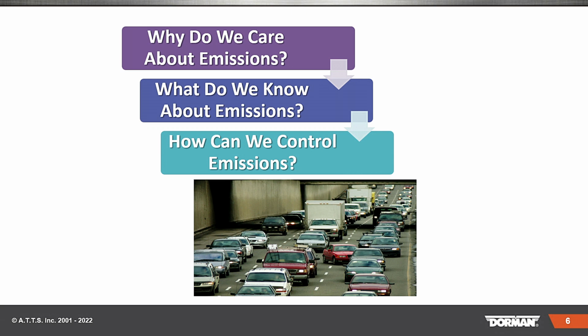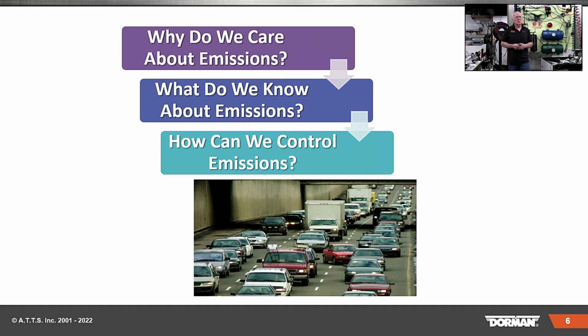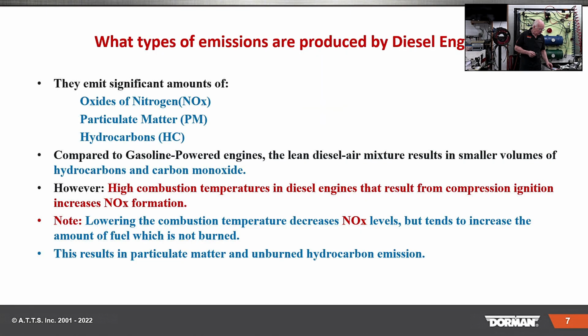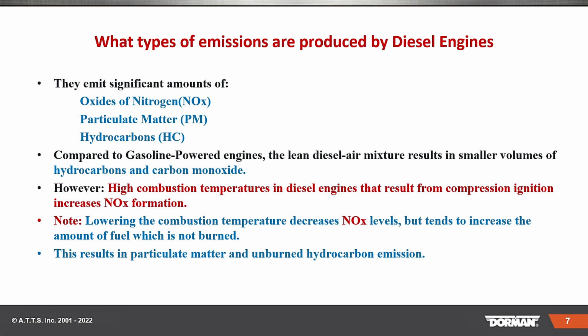Now, why do we care about emissions? What do we know about emissions? How can we control emissions? And basically, that's what we're going to try to cover today. What types of emissions are produced by diesel engines? They emit a significant amount of oxides of nitrogen, NOx. Everybody's comfortable using the word NOx, and of course, particulate matter.